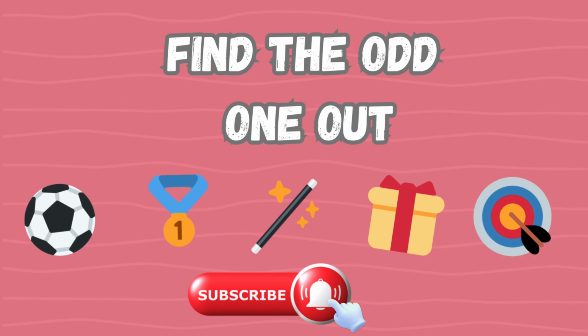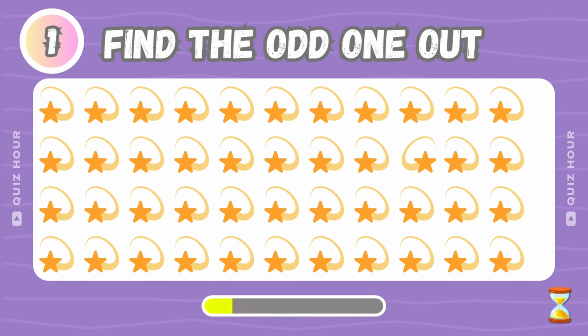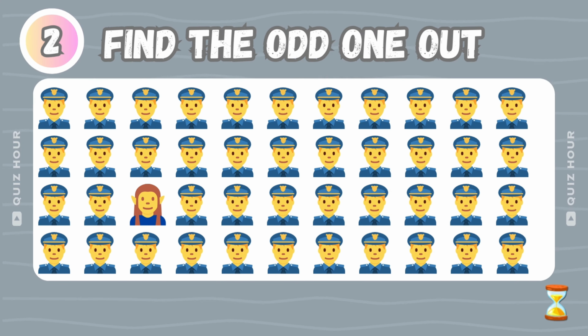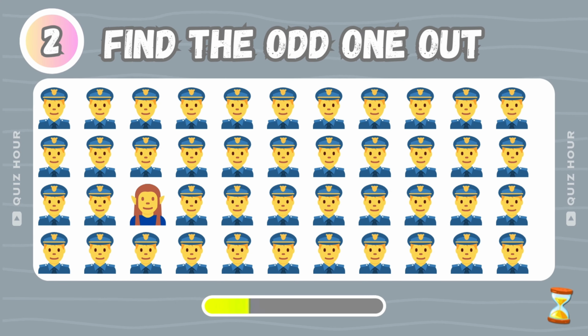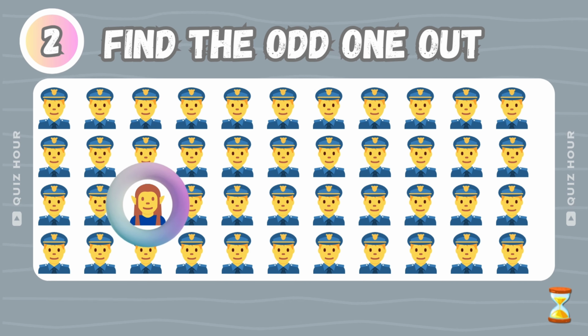Are you ready? Let's go! Can you find the first odd emoji? Find the elf. Yes, you found it.